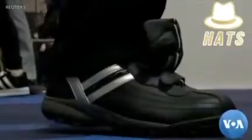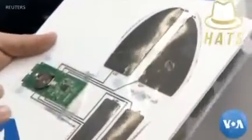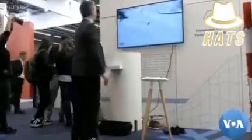Lightweight graphene can be easily incorporated into everything from shoes to clothing to cars, and that will make them strong, flexible, and smart. And its ability to move information quickly is going to be part of what makes the super-fast 5G networks that are coming soon possible.